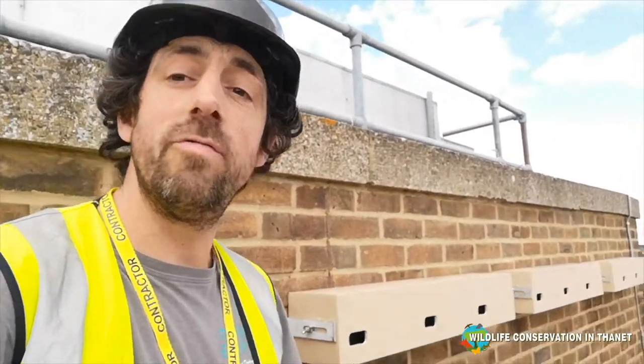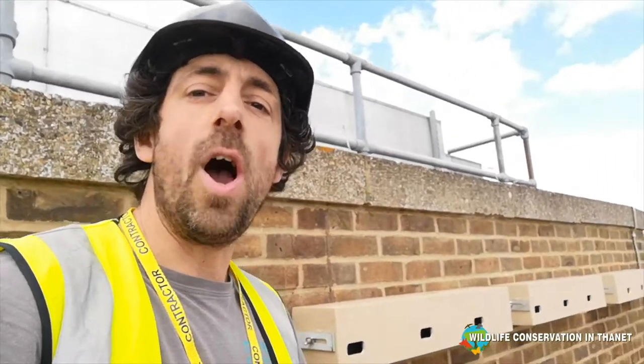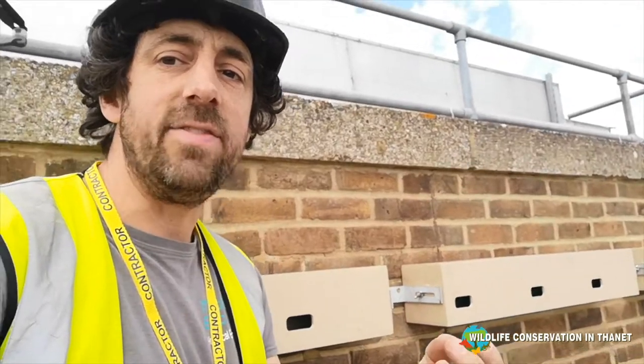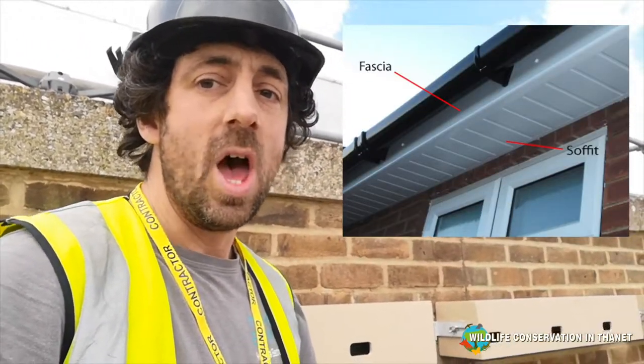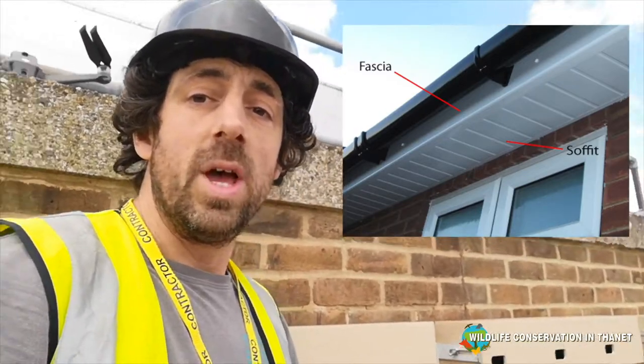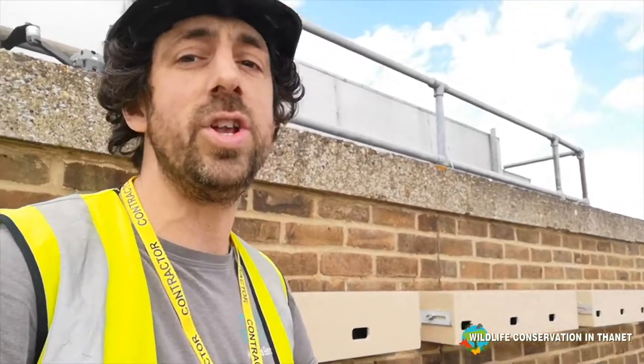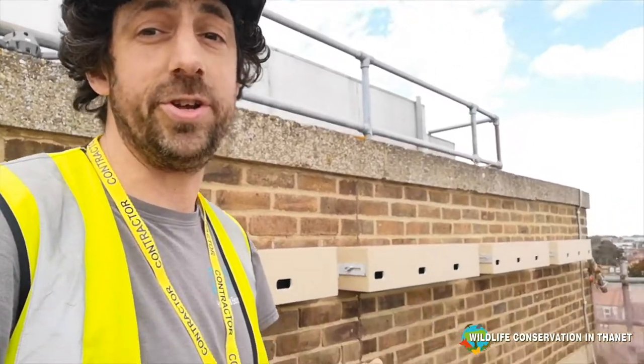And one crucial reason for this is that the older style buildings where swifts like to nest under the eaves are being blocked off by the addition of soffit and fascia boards during renovation work. So where swift colonies have flourished for many years, buildings are being demolished. And nowadays they're getting replaced by buildings that are totally sealed and do not offer nesting opportunities.